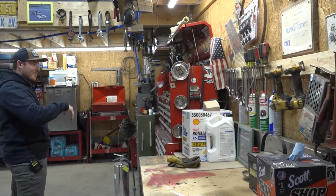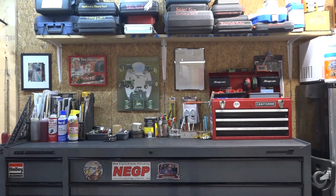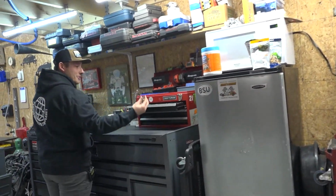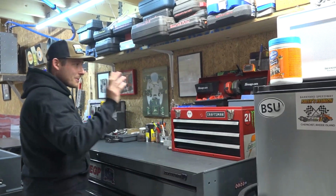So this is Dad's little area. We do some general automotive work out of here too. So my toolbox here. You have all the little race car stuff that you're always looking for, that you're dropping and losing. Try to keep some of that on hand.